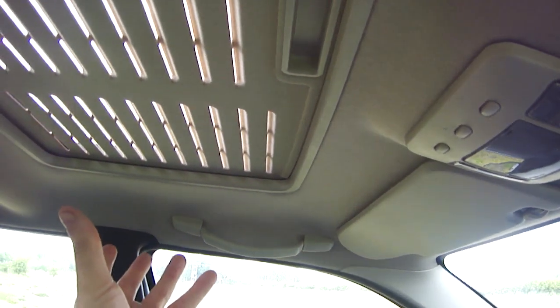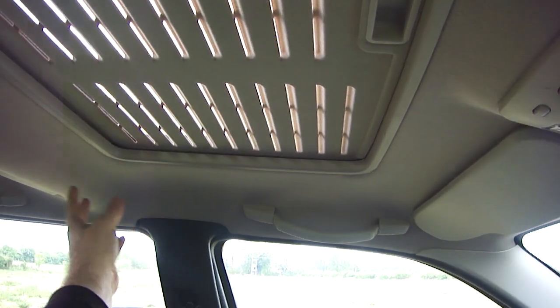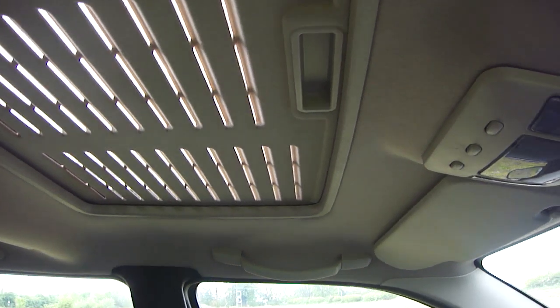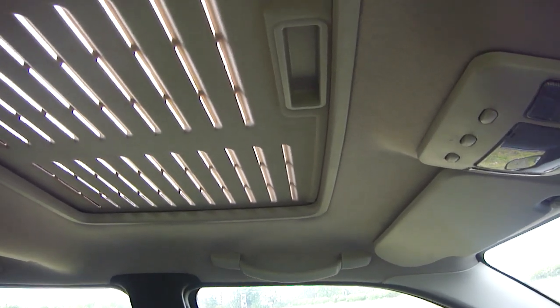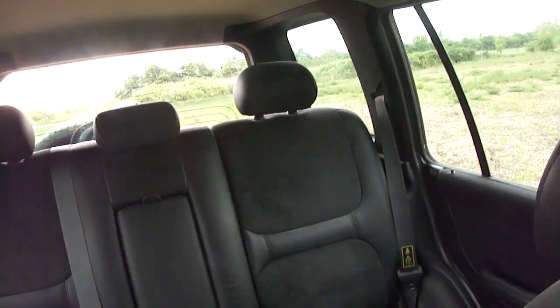It's more labour than anything, because you've got to take all the roof lining down, and I have seen some of these amateur roof lining jobs where they take the roof lining down and it doesn't quite fit back. So in all honesty, I wouldn't bother. I'd just leave it as is. You've got that for the summer, you can slide it open, and as I say, you've got the air conditioning. So coming back to everything, you've also got the rear window.